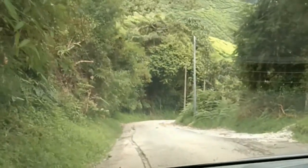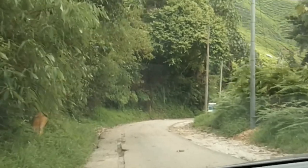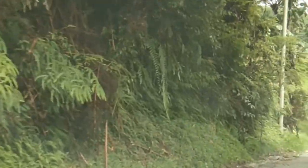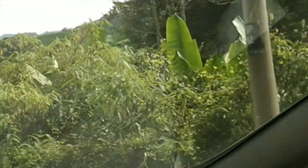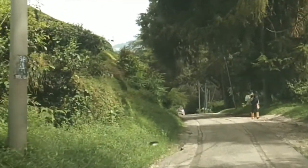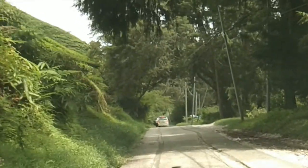We are now moving from Mossy Forest to visit one of the beautiful tea plantations across Cameron Highlands, and during our route, we're going to see several tea plantations as well. However, there are a number of points or tea plantations that are very popular here among the locals and the incoming tourists as well.